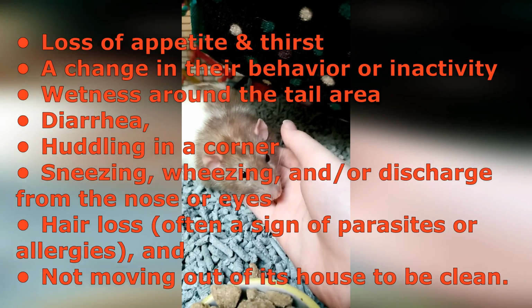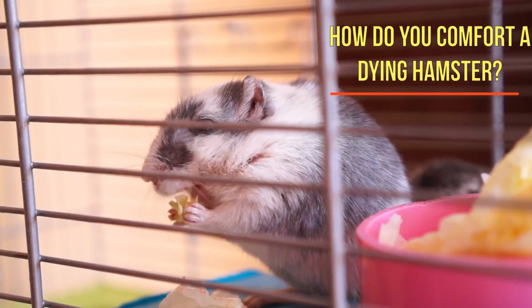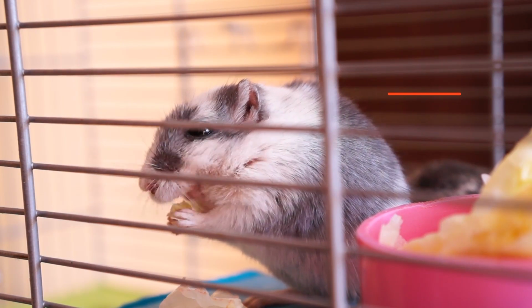Your hamster may be 2 or 3 years old, had a fall, or had an accident that could have injured them, so be sure to monitor them. These may be early signs that they may be dying. But you may wonder, how do you comfort a dying hamster? Here are 4 tips you can apply to ease their stress and discomfort.